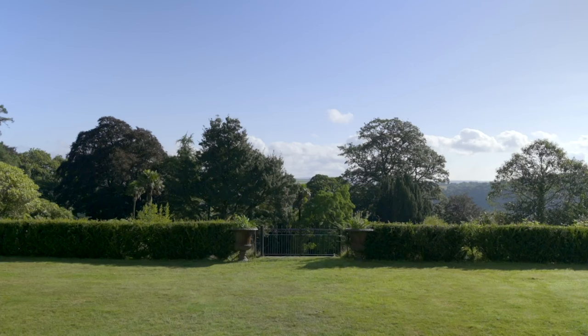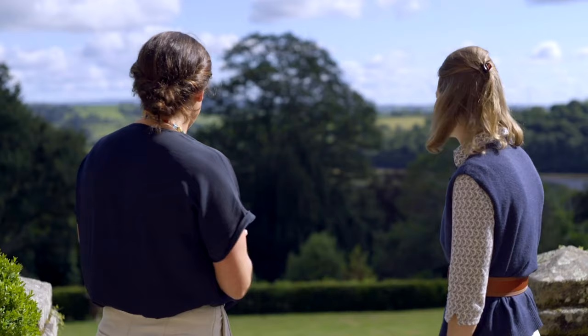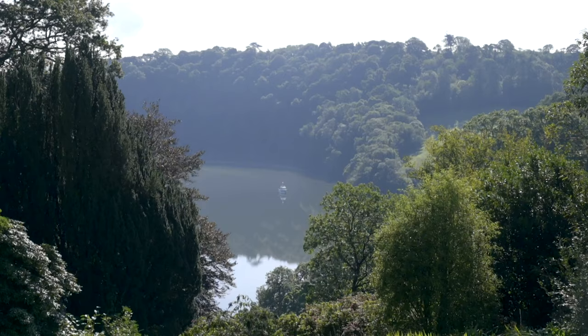But this is what every American thinks, and everybody around the world, when you come to England. This is the view that you think of. The green and pleasant land. Yes. You put it perfectly. So cliche. And the big lawn for a croquet match or whatever.